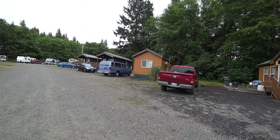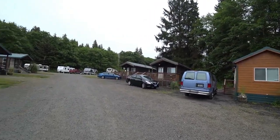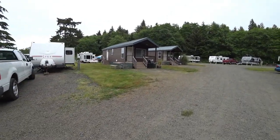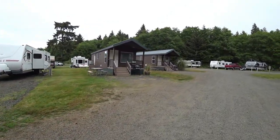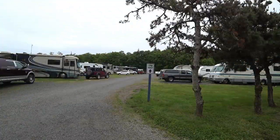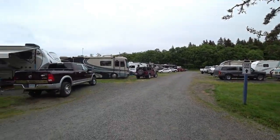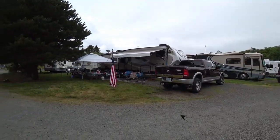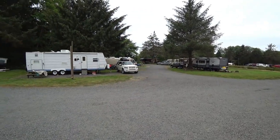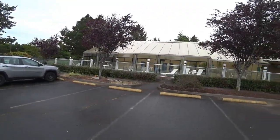The campsites also have these little cabins you can rent, and they have bathrooms in them and showers and propane for the heater and your barbecue and stuff. Really nice camp. Here's a spacious campground with the motorhomes and the trailers. This park is spread out really in the woods there, and it's only like a mile and a half from the seaside town.